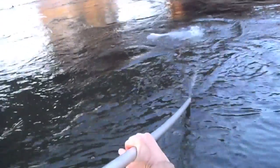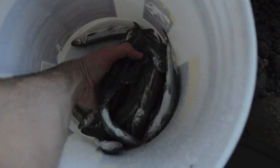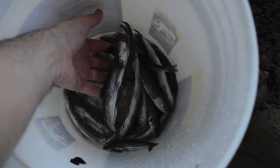We continued to fish for several hours, and when we were done we had 31 fish in our bucket to take home. It was not a full limit, but it was a lot of fun, and we had way more fish than most people there.